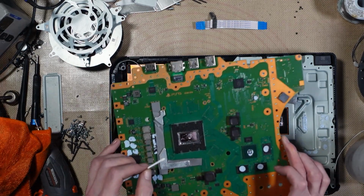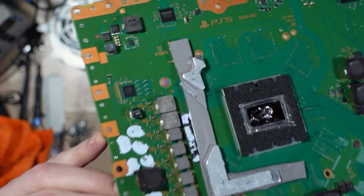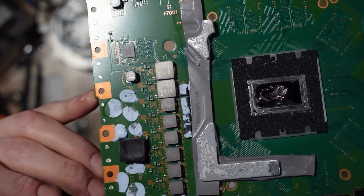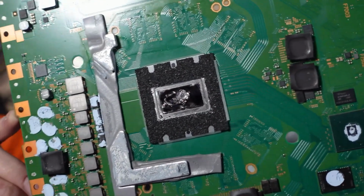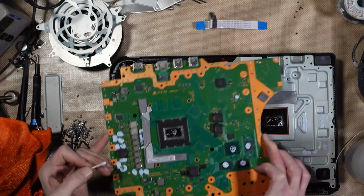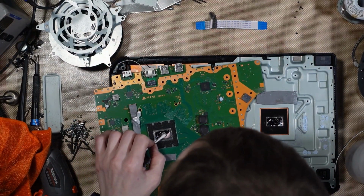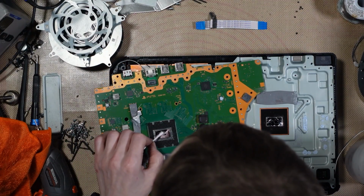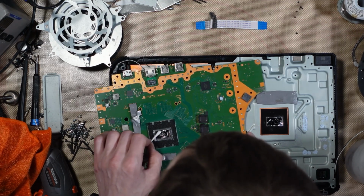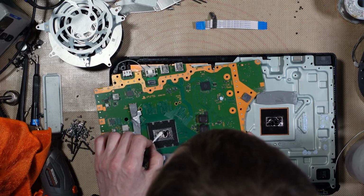I've just noticed something in this. Look at this. Is that a scratch or what? Because I haven't done that, but that looks nasty. Oh, I really hope that's just a little scratch, because I haven't dropped the board or anything. It's been in the same place. I hope it didn't do that when I took the board out.